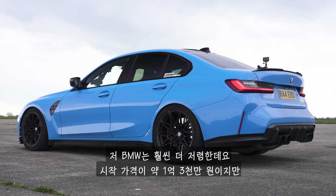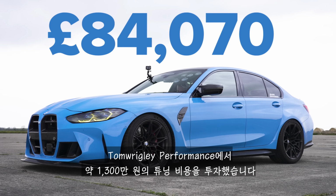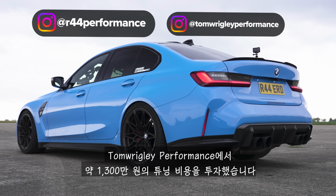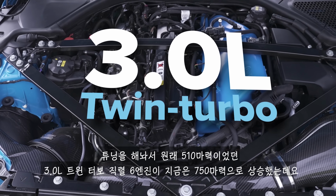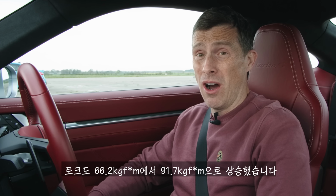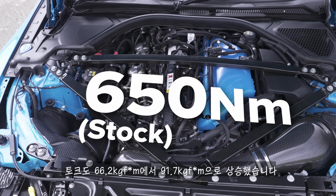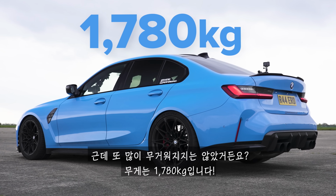That BMW is far less expensive. It starts from £84,000, though it's had £8,000 worth of modifications fitted to it at Tom Wrigley Performance. What that does is take the 3-litre twin-turbo straight six from 510 horsepower all the way up to 750 horsepower. It's also got 900 newton meters of torque instead of the standard 650 newton meters, and there is no penalty to the weight really. It still weighs in at 1.7 tons.